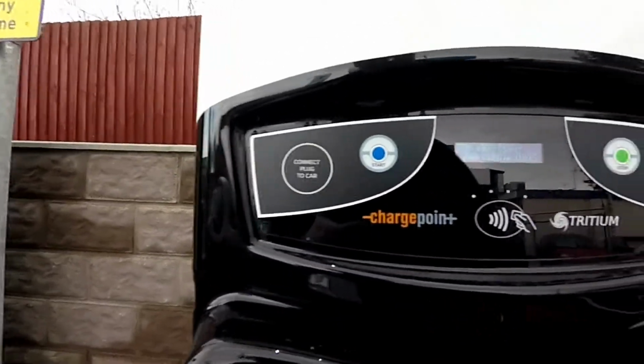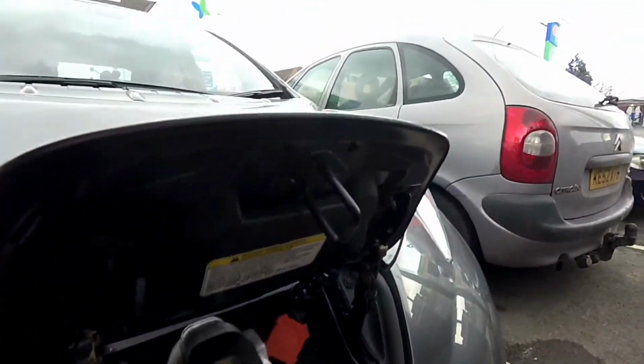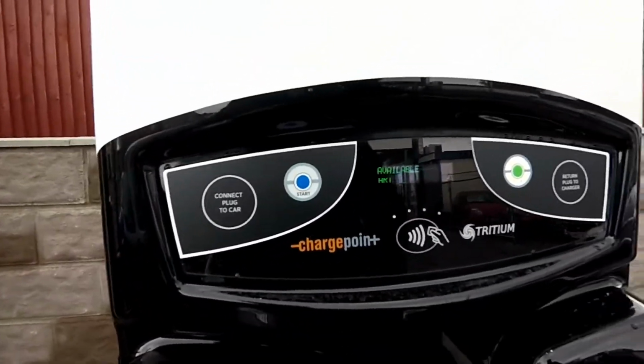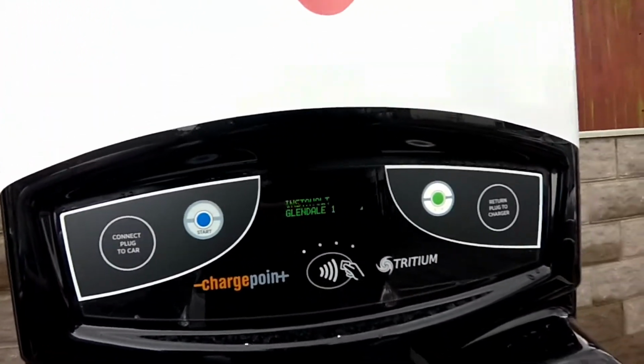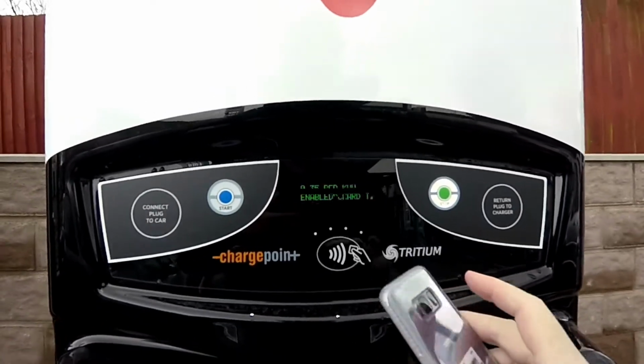Connect plug to car. Let's do what it says. First time I use one of these InstaVolt ones. There we go, in you go. It's plugged in. Right. So yeah, Glendale Services. I'm going to try it with a phone, actually.